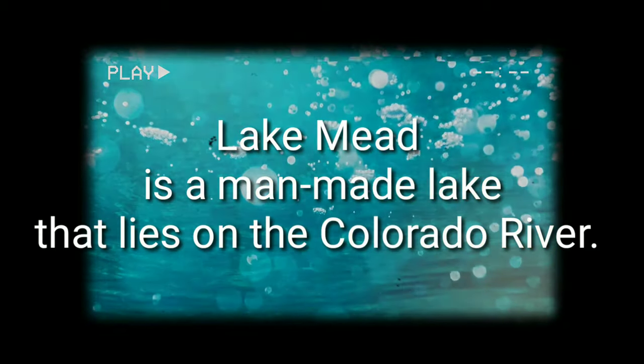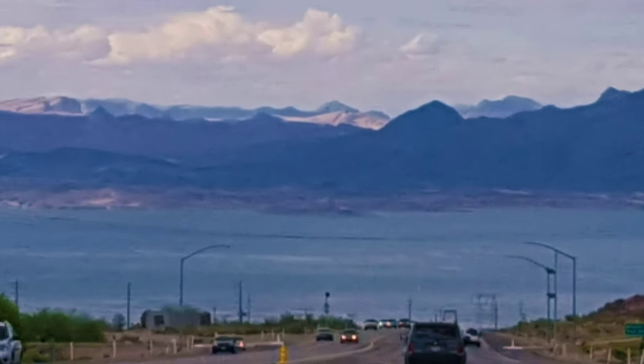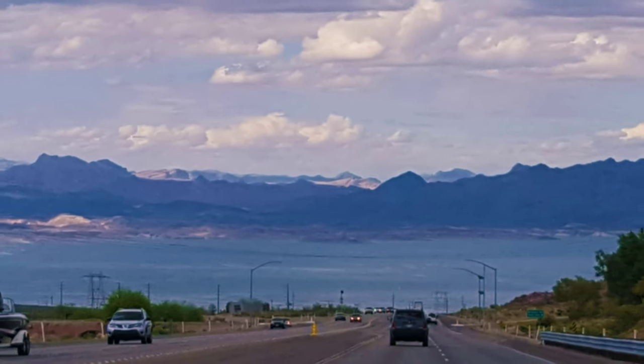Lake Mead is the largest reservoir in the United States, and it serves water to the states of Arizona, California, and Nevada, as well as some of Mexico.